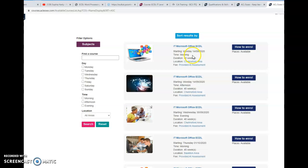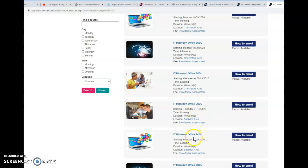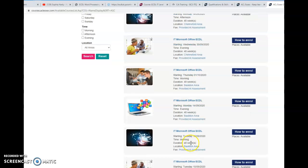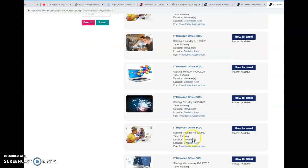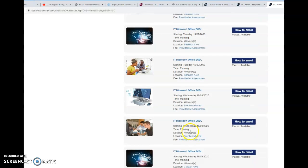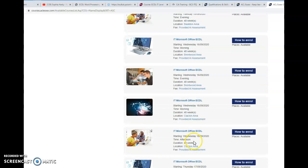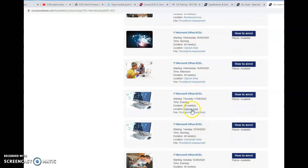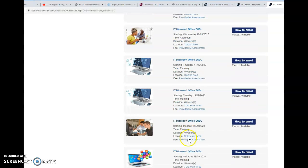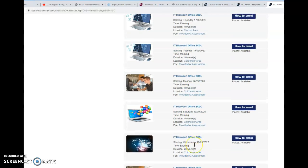on Monday, we offer a course Monday morning in Chelmsford, Monday afternoon in Chelmsford, Wednesday evening in Chelmsford, Thursday morning in Basildon, Monday evening in Basildon, Tuesday morning in Basildon, Tuesday evening in Basildon, Wednesday morning in Brentwood, Wednesday evening in Brentwood, Wednesday morning in Clacton, Wednesday afternoon in Clacton, Thursday evening in Clacton, Tuesday morning in Colchester, Monday evening in Colchester. We also run a Saturday in Colchester and so forth.